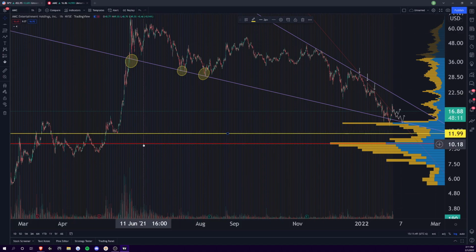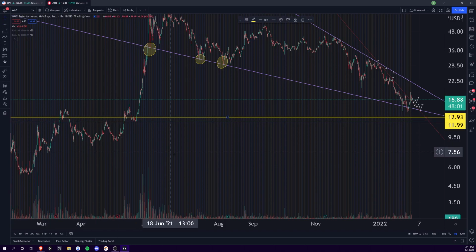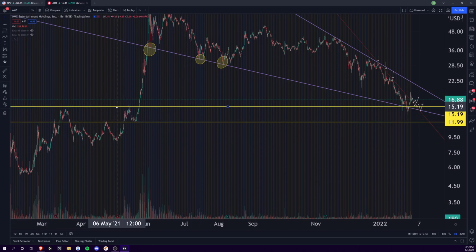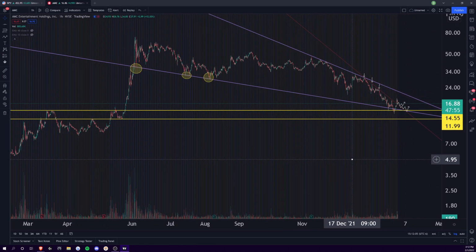But yeah, let me take VPVR off now because we don't need it. But yeah, you obviously see, as we've talked about on the channel for a while, that this was kind of like the final region, right? Before you had blast off in June. So this $12 to $14.50 region is super key for AMC, right?